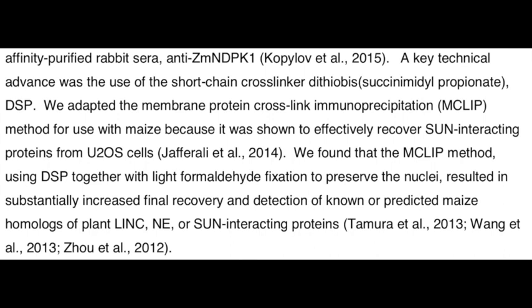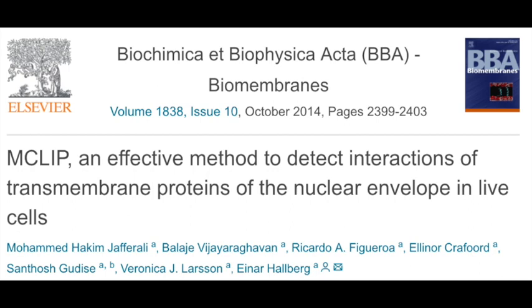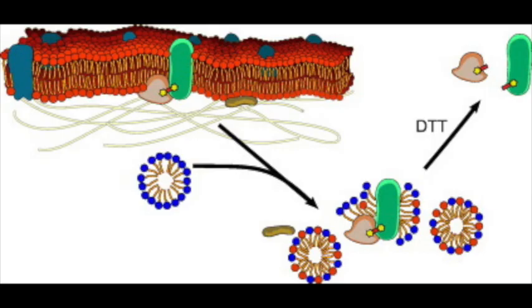And so there's a really narrow sweet spot in there with regard to fixation and not fixed. This chemical is called DSP, and it's from a study by Jaffarali et al., 2014. They refer to this method as MCLIP, M-C-L-I-P, membrane protein cross-link immunoprecipitation.